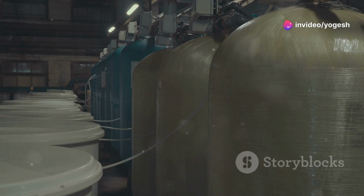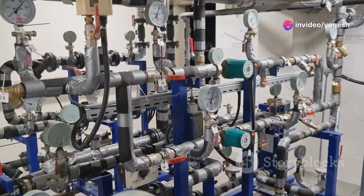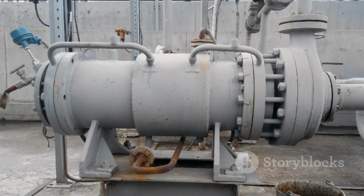Centrifugal pumps are known for delivering a smooth, continuous flow. They're simple in design, highly reliable, and perfect for moving large volumes of liquid efficiently. You'll see them used everywhere: in municipal water supply systems, agricultural irrigation, heating and cooling systems in buildings, and even in your car's radiator to keep the engine cool.